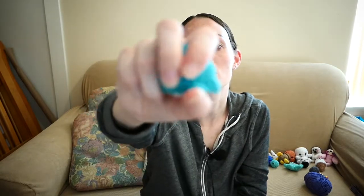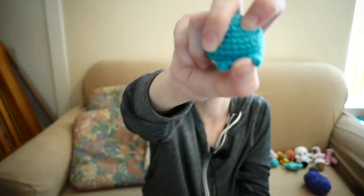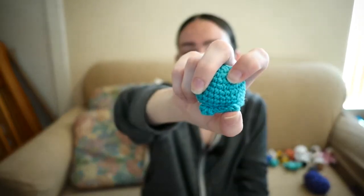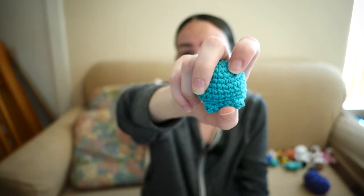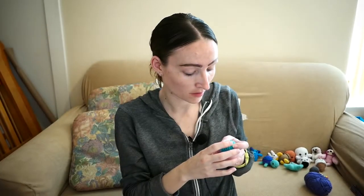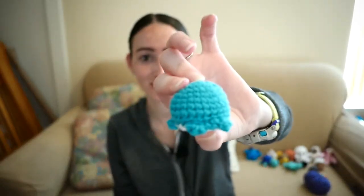Then at the very end, you want to make the tail. You could do half double, or you could do double crochet X about, and then you do slip stitch, and then you do X about again, and then you sew it up, and it becomes a very nice, very cute little whale. I love these little whales. They're so cute and adorable.